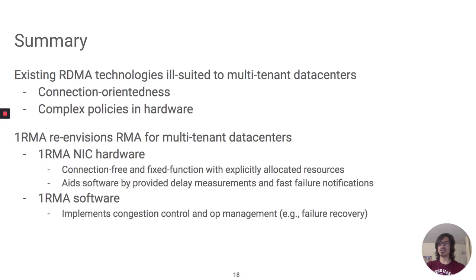In conclusion, through experience, we find that existing RDMA technologies are ill-suited to multi-tenant data centers due to being connection-oriented and having complex policies baked in hardware. And with OneRMA, we re-envision remote memory access for multi-tenant data centers. The OneRMA NIC is a simple connection-free and fixed function hardware with explicitly finite resources, and it aids software by providing fine-grained delay measurements and fast failure notifications. The OneRMA software implements congestion control and op management.